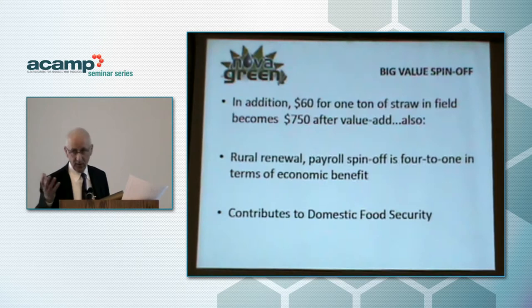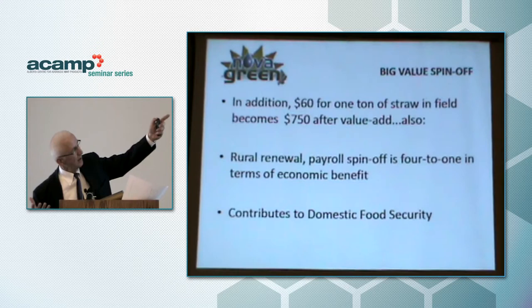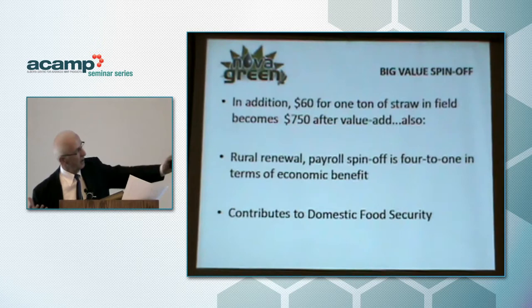I mean, we're not only doing the functional food side and the biochar and the activated carbon side, but also there's this whole sense of rural renewal that's taking place, because you're taking a ton of straw, running it through a process. Not only are you getting that value add in the marketplace, but also in the rural areas. And it also contributes very much to the domestic food supply.